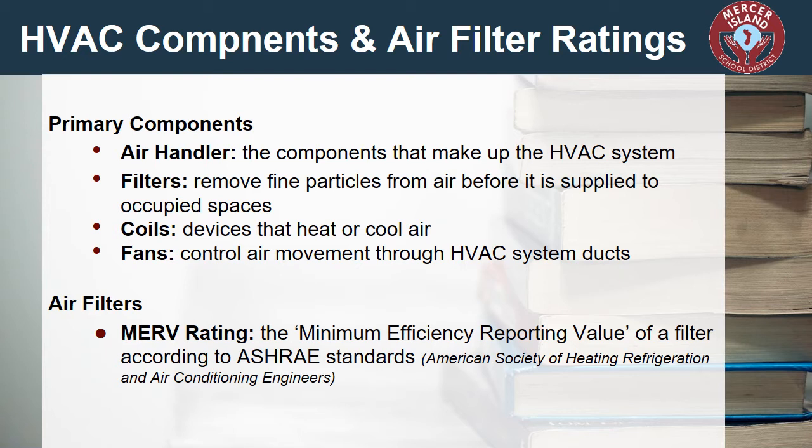Air filter effectiveness is rated on the MERV system. MERV stands for Minimum Efficiency Reporting Value. This measurement scale was designed by the American Society of Heating, Refrigeration, and Air Conditioning Engineers in 1987 and is standard across the industry. The higher the score, the smaller the size of the particulate that will be captured by the filter from the air as it travels through.